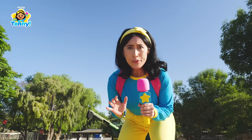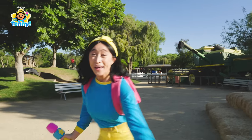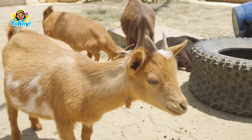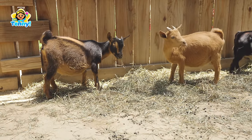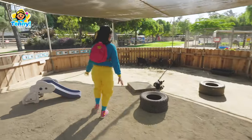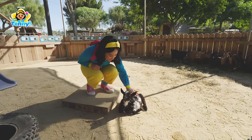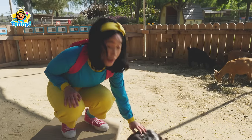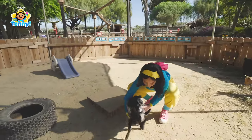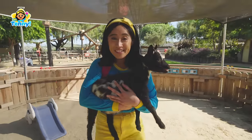Wait a second, did you hear that? Let's check it out. Come on. Baby goats? Wow, you are so cute. I wonder if I can pick this one up. There we go. Wow. Ooh, let's be goats too.